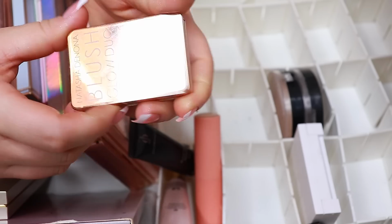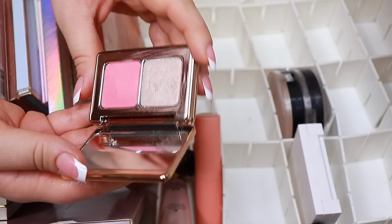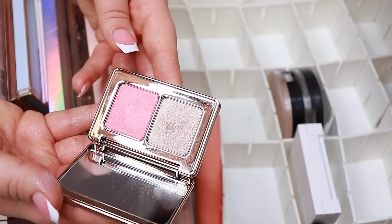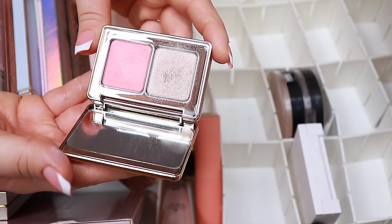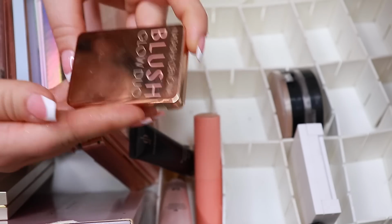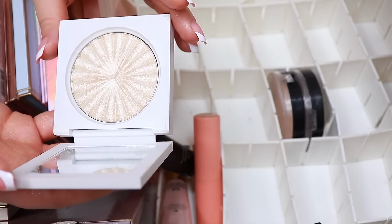This little Natasha Denona Blush and Glow duo, I'm gonna keep. I think that it's really cute, and I just recently got it from Look Fantastic in one of their, was it their advent calendar box? I think it was. So this was on the first day, and we started out strong. Then we have this one from Ofra, which is Star Island. I'm gonna declutter her. I don't know what it is about this one.